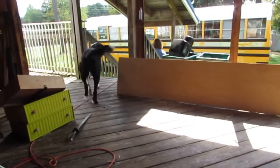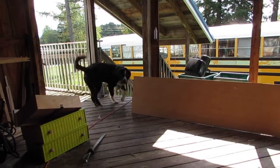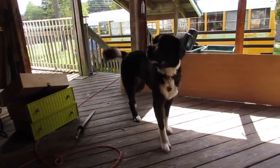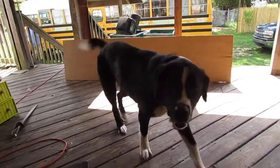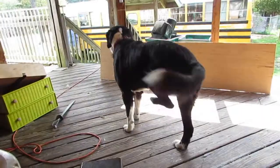Stella, where are you going? Stella! Do you want to scrape the rest of the bus with me, Stella? Do you want to scrape the rest of the bus with me? All right then, let's go.